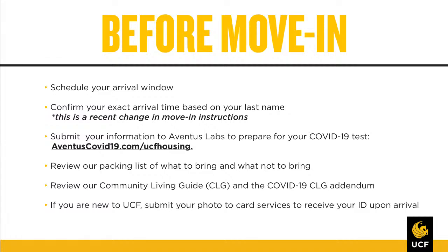And then if you are new to UCF, make sure that you've submitted your photo to Card Services to receive your ID upon arrival. So UCF Card Services is working with us to deliver the student IDs for students who are coming to UCF for the first time. They have contacted students following orientation and during orientation throughout the summer. So if you have not done that, go ahead and do that so that you can pick up your ID during check-in, so that once you arrive, you will get your COVID test, and then you will move to check into housing and get your key and ID if applicable.